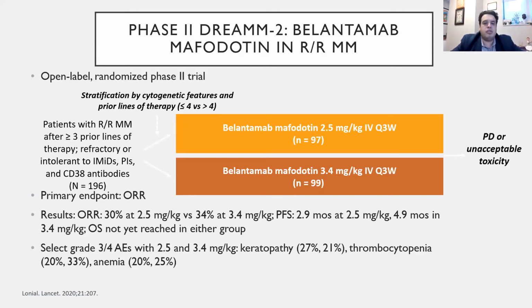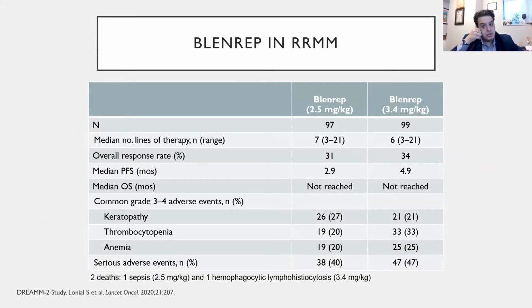And the DREAM-2 study looked at giving Belantamab in patients who had multiple previous lines of treatment, and it evaluated it at two different doses, 2.5 mg per kg and 3.4 mg per kg. And this is just some of the general overview of that trial. Basically, patients were looked at in these two different arms and evaluated for how well they responded and side effects that they had. So these are the two different arms, the two different doses, and you could see that patients had an average of around 6 to 7 prior lines of therapy, but some of the people had over 20 lines of prior therapy. So the drug is not yet approved for the early types of relapses. It's generally for the later on.